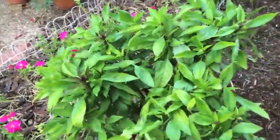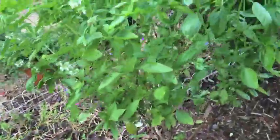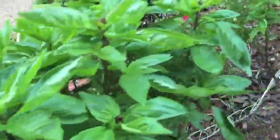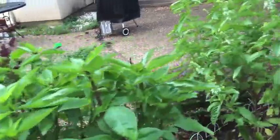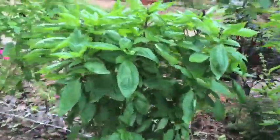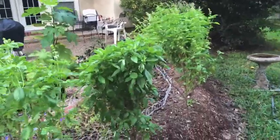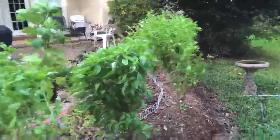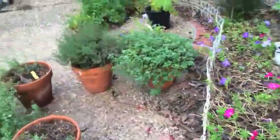Here's my basil hedge. This is the Siam Queen Thai basil, and sweet basil. I'll alternate them. Another Thai, another sweet, another Thai, another sweet. And I do this because I love to eat this stuff. I'll also do it because of the hummingbirds and the bees. I love that stuff. Man, my favorite's the Thai.